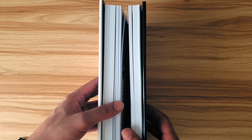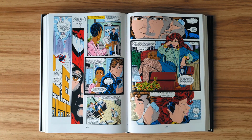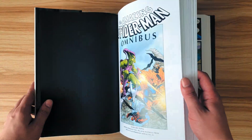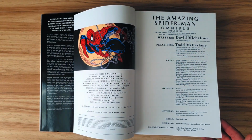I'm not going to start reading this just yet. I will once I've got the adjective-less Spider-Man Omni, so that I won't have to wait to get the next one.